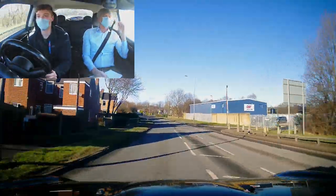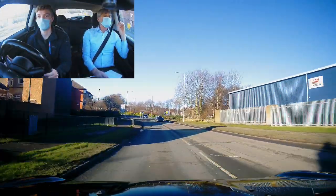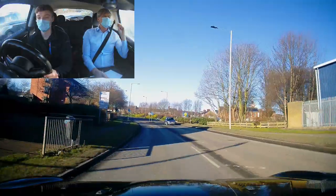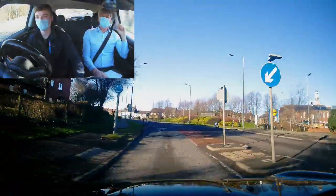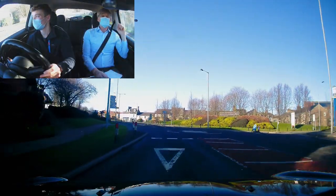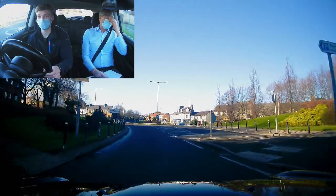Jack shows good observations. He spots the mini roundabout. When you don't give instruction, learners just don't even see them and drive straight through them without looking to the right. At the roundabout, turn right. It's the 3rd exit.